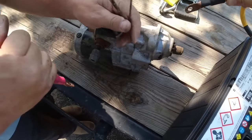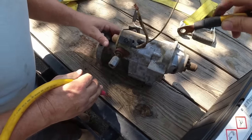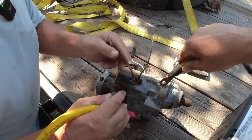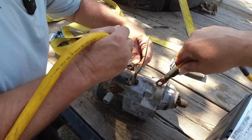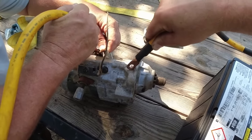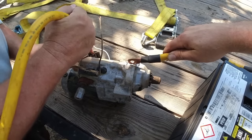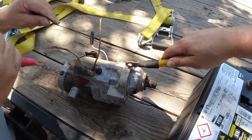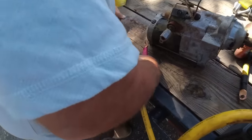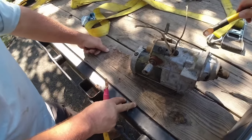These are spinning, and this must kick it out. Yeah, I think those will kick it out, and that will spin it. So you want to touch those together? And what's going to give us power? Oh, yeah. Ooh. We ain't doing it. Of course, that's aluminum. What about this bolt right here? That's where the hot goes. That's where this would go. Oh, gotcha.